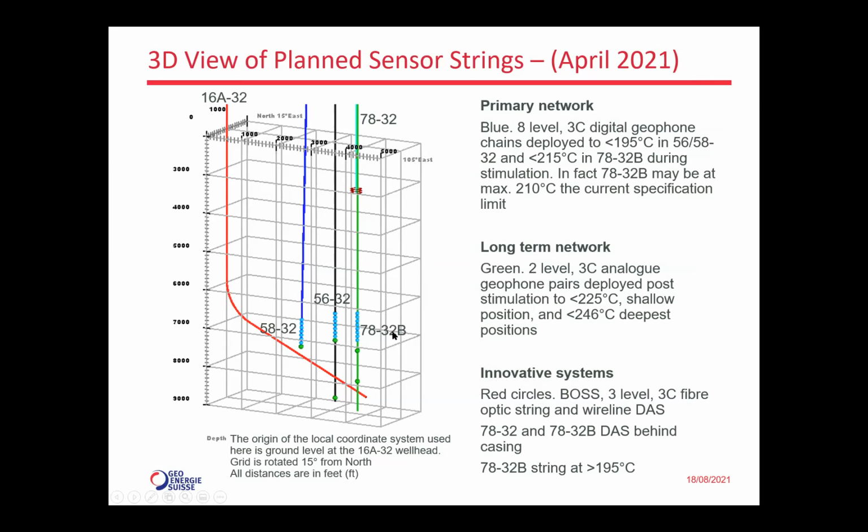The other innovative system that we will have will be the placement here of this deep string. As you go to the east at FORGE, the temperature gets hotter. And so whereas these two strings, 58 and 56, will be deployed to about 195 centigrade, this string here in 7832B will see higher temperatures. And so that's another innovation.